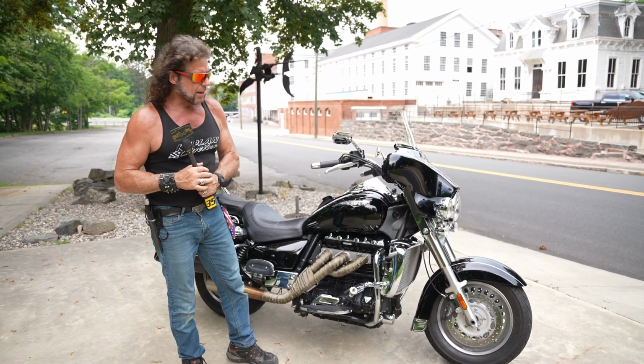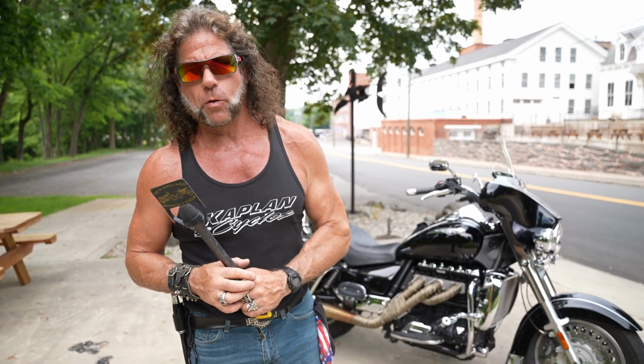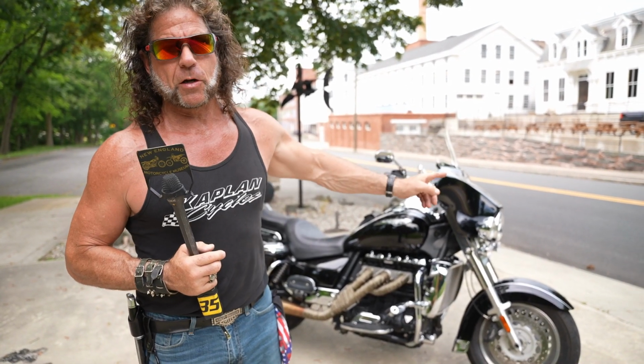England's turning out some badass Triumphs like this. This is a landmark motorcycle, guys. 2,300 cc's, 234 rear wheel, not pie in the sky, dyno proven horsepower. I have the chart to show you.